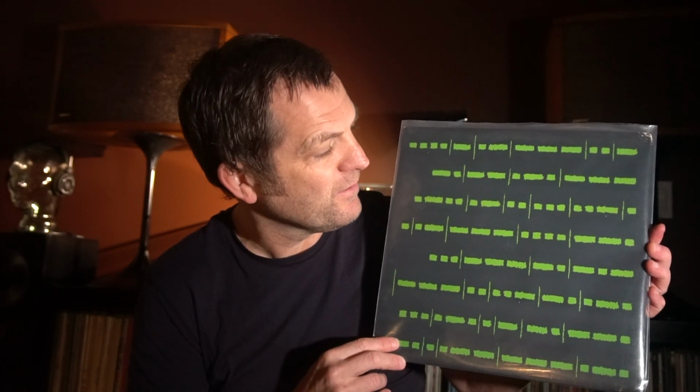Then we got Roger Waters, Radio Chaos. I've never owned this. I'm familiar with it. I have listened to it. It's kind of cool. I like the little radio ads in between the songs. I'm actually going to see Roger Waters on Saturday night in Vancouver, so this will be a good warm-up. Radio Chaos.